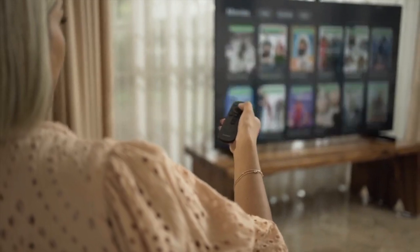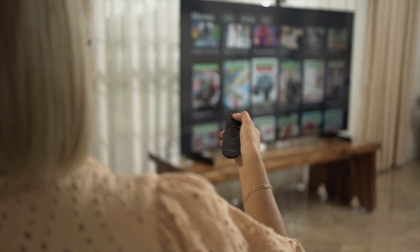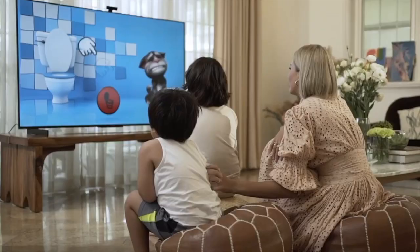We can watch all our favorite shows here because there's a massive selection of content that's already installed in the Vision S. For even more content, you can easily plug in your trusty smart box to get access to all your favorite streaming sites.